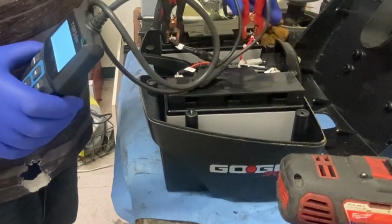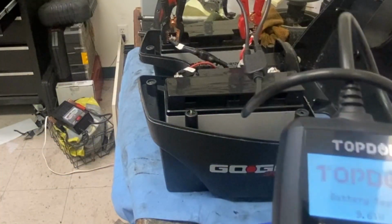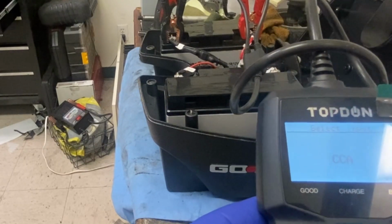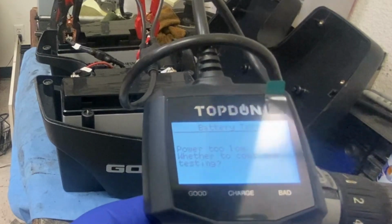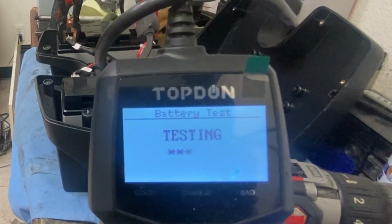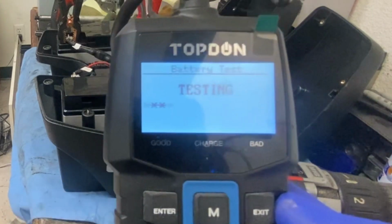Let's see what this one's saying. 9.67 volts, so we've got a problem either with charging or a battery. It's too low, continue testing. Before charging.